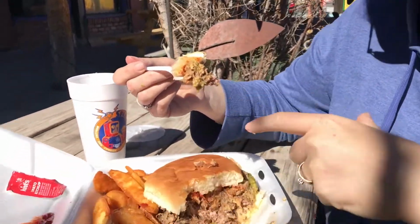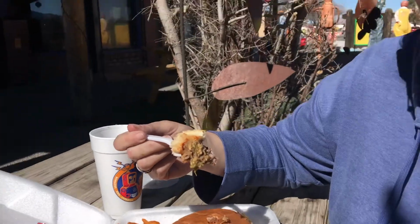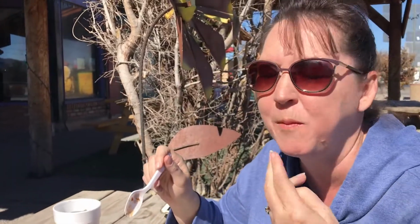Okay, tell me what you think. Okay, this is delicious. A little spicy. I couldn't pick it up like a burger because it's so much on it, so I'm having to use a spoon or a fork, whatever this is. But oh. Mm. Oh my God, it's so good.